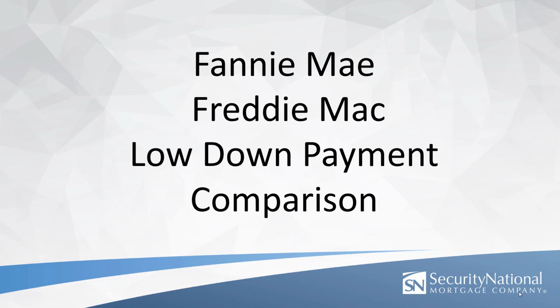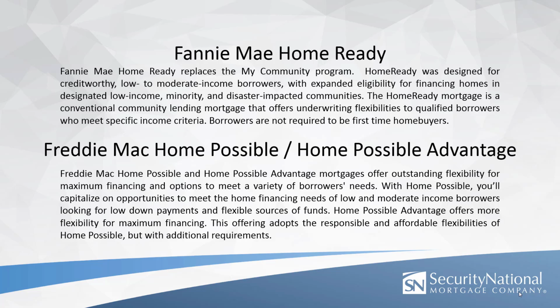So, the Fannie Mae and Freddie Mac low-down payment comparison. While they are very similar, they do have a few differences. And as we look at what they really say, it's designed for credit-worthy, low to moderate income borrowers with expanded eligibility for financing homes in designated low, minority, and disaster impacted communities.